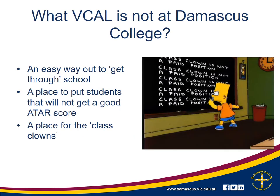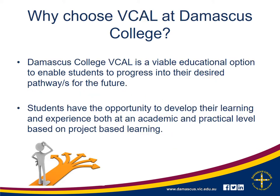So what VCAL is not at Damascus College. It's not an easy way to get through school. It's not a place to put students that will not get a good ATAR score, and it's not a place for the class clowns. Why would you choose VCAL at Damascus College? It is a viable educational option to enable students to progress into their desired pathway or pathways for the future. Students have the opportunity to develop their learning experience both at an academic and practical level based on project-based learning.